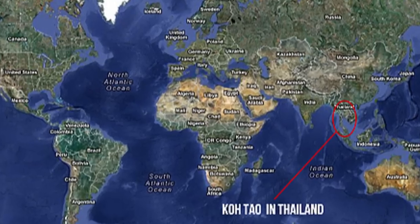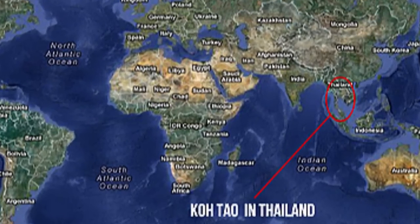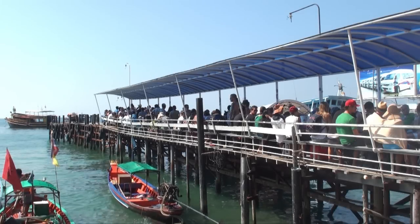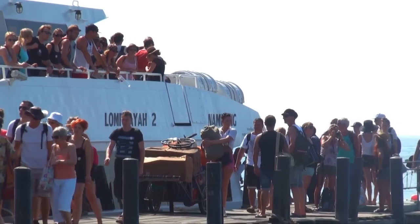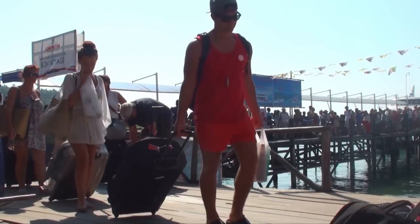On the western shore of the Gulf of Thailand, there is a magical little island called Koh Tao, which is also known as Turtle Island. And because Koh Tao is awesome and so alive, it is packed with tourists from all over the world all year long, especially scuba divers.